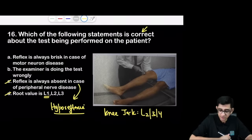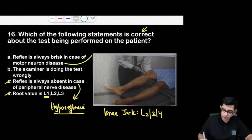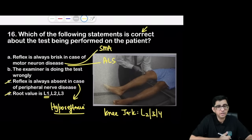Reflex is always brisk in case of motor neuron disease. The point is, motor neuron disease can have lower motor as well as upper motor features. You could be having amyotrophic lateral sclerosis. You could be having a spinomuscular atrophy.